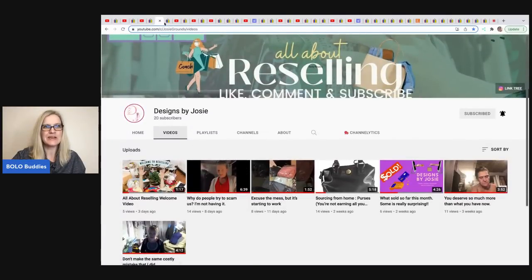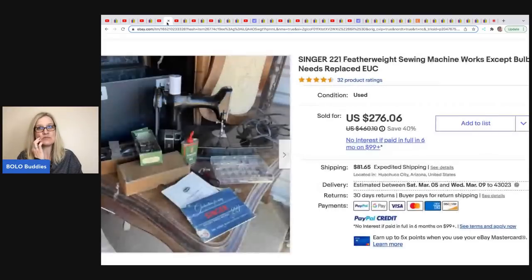This one here, she sold this sewing machine, and this was given to her as a gift, and she used it for a few years and decided to sell it.